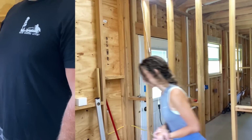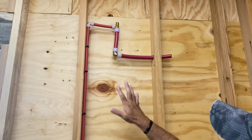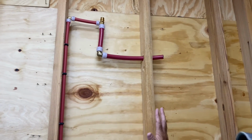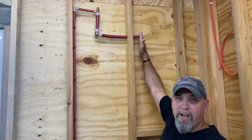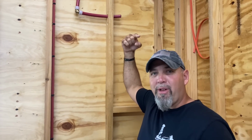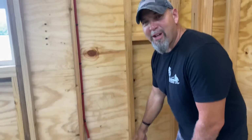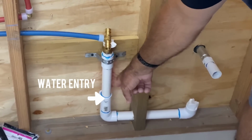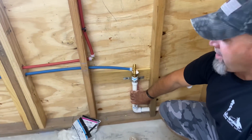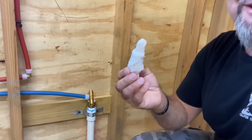Let's roll. Okay, so Lydia got all this cut and expanded with all the fittings put in, and it is laid out exactly like I wanted it. Right here is where the stub out is going to come for the water heater. And here, like I showed y'all before, this is where the cold water comes into the house. We have a shut-off valve outside the house. And take this Tata plug out of the way.